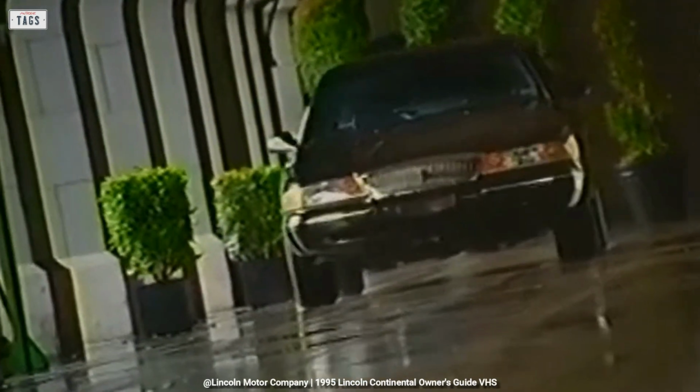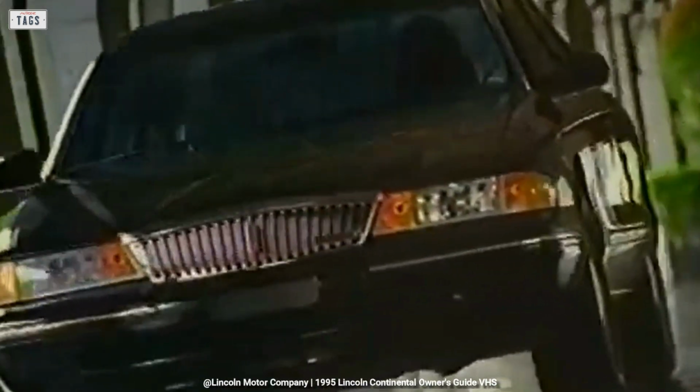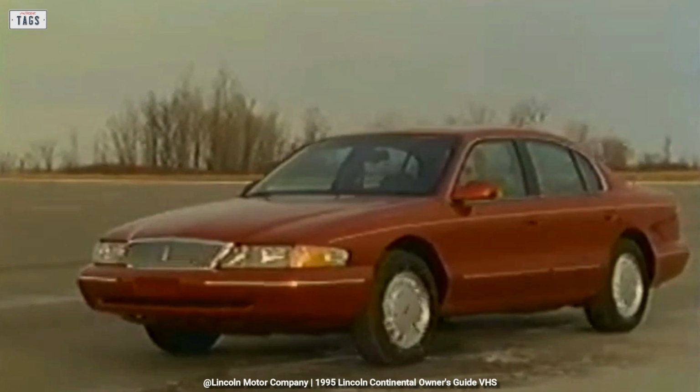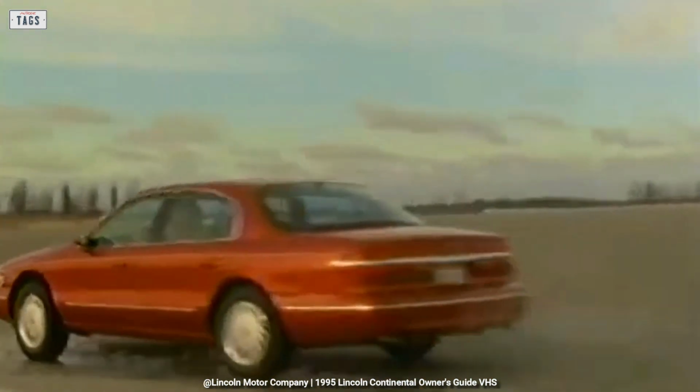The Continental was developed with air spring technology. This was the same technology found in the previous Continental, although it was refined by the company. The Continental used German-made struts with electronic control modules that adjusted the suspension through plush, normal, and firm ranges.